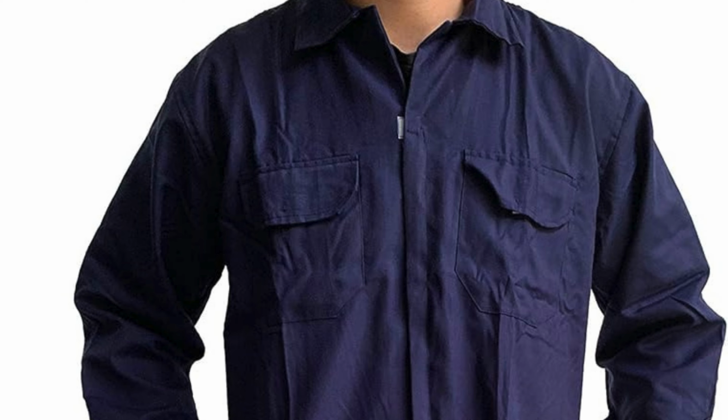Throughout the 20th century, coveralls became associated with some of the most important sectors of modern civilization. Mechanics maintained transportation systems while wearing them. Factory workers manufactured essential goods while wearing them. Engineers inspected infrastructure while wearing them. Technicians repaired critical equipment while wearing them. Entire industries operated behind the quiet presence of this garment.